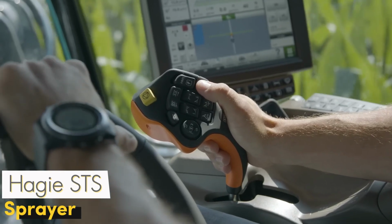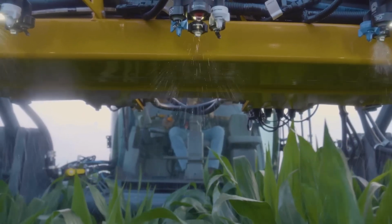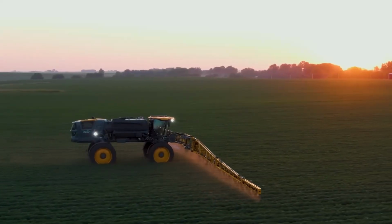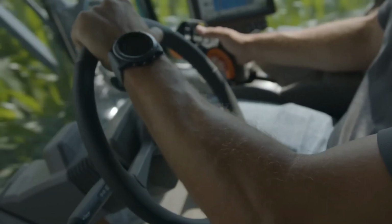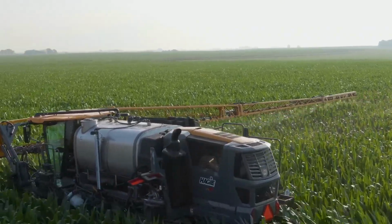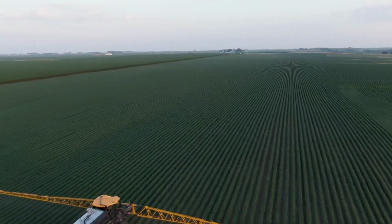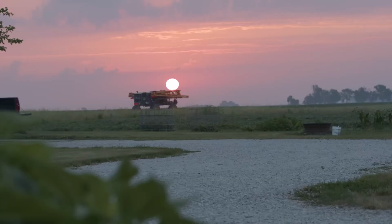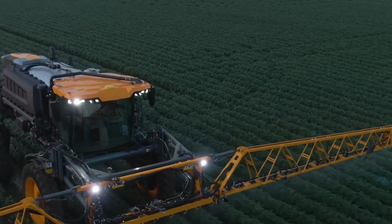Here is the biggest hero of your field, Hagie STS Sprayer. This machine is the most advanced and technological way to care for your plants. This huge spraying machine, which looks like it came out of a science fiction movie, brings your field to life with precision. With its excellent ground clearance and wide viewing angle, Hagie STS reaches every square centimeter of your crop, ensuring that every drop goes to the right place.